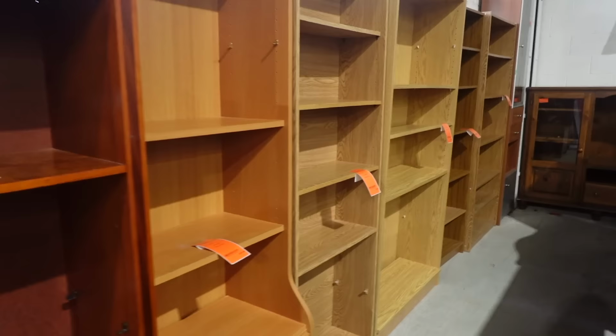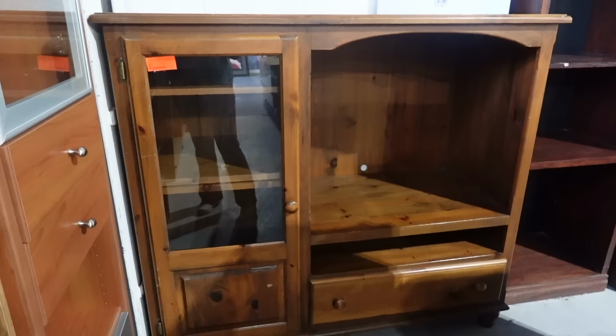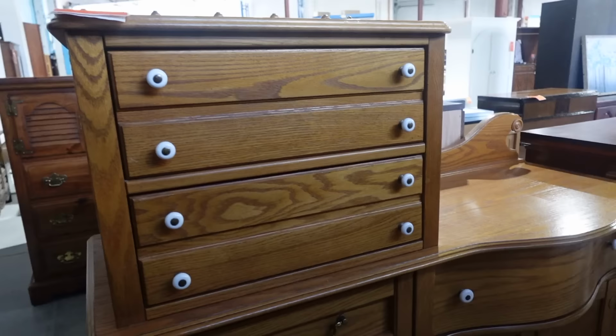Then I headed off to the Restore. It's very close to the Value Village, so I thought I would just have a look. I am on the hunt for a hutch or some sort of a wood shelf to put in my dining room. So I was just having a look here and I thought I would take you along and show you some of the pieces that they have.